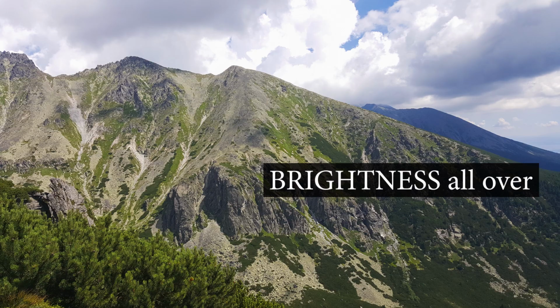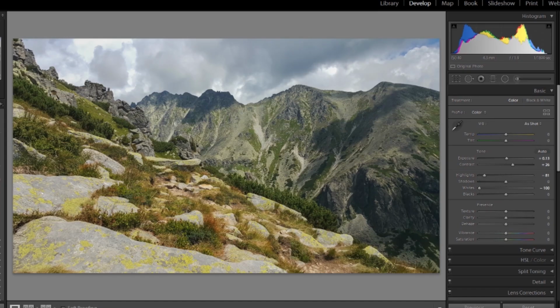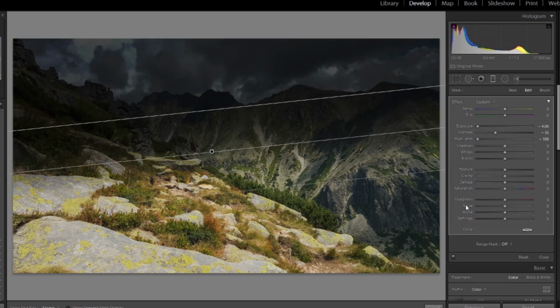Mistake number 5, brightness all over. When it comes to photos of places, vacation spots like seas, mountains, fields, beautiful cities and streets, I see a lot of new photographers adjusting the brightness of the whole image at once. Or I see photographers adjusting the colors of the whole image at once, limiting themselves, working only in the main panel. They might not know that they can use tools to adjust brightness in areas separately, sort of like a dodge and burn effect. Let me show you a few tools.